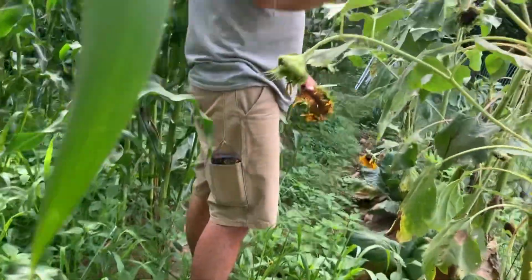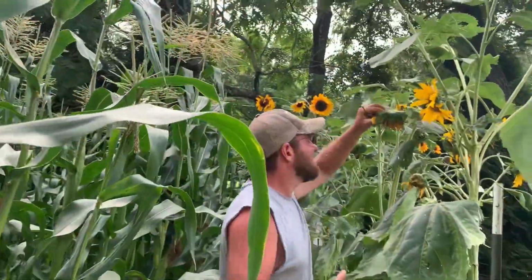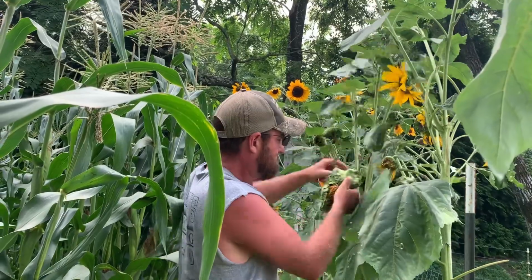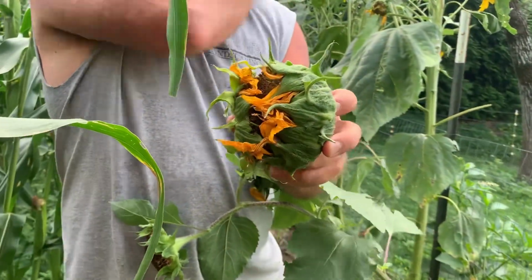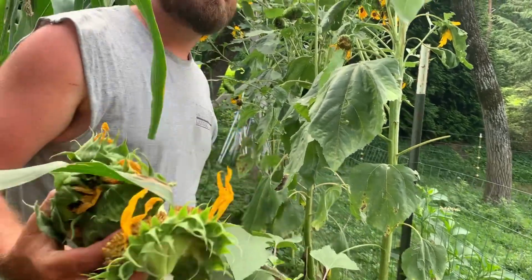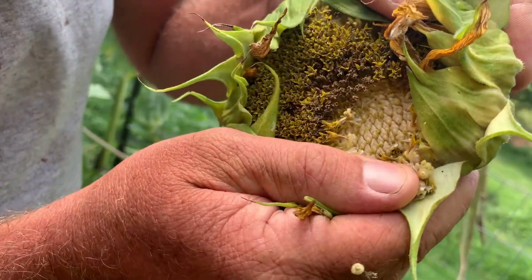The seeds that we saved last year, we planted up in our big garden up there at the field. It looks like a good one. Now I like a head that does that. It like wraps around the seeds so nothing can get them. Right up there's one too. Yep, there's seeds in there. Those are little bitty seeds.